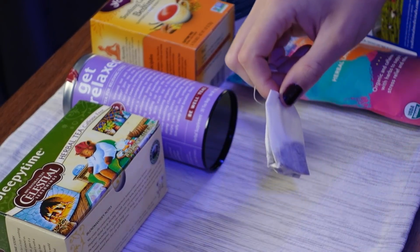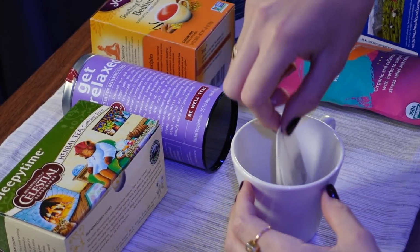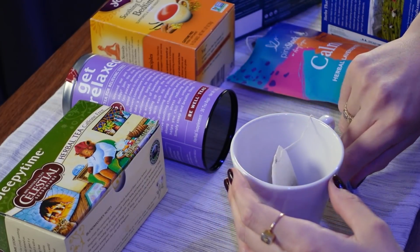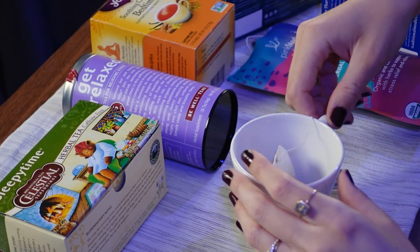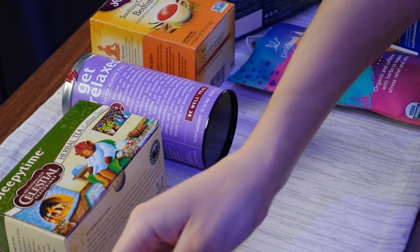I won't manhandle it too much, but get a little mug here. Put our tea in, and I'm gonna place them in each cup before I pour the water. I'm gonna pour the water all at the same time. So we're gonna set that aside for now. Bigelow Sweet Dreams Tea. Okay, I went ahead and got the rest of the cups. There's a lot of them. 7 cups.